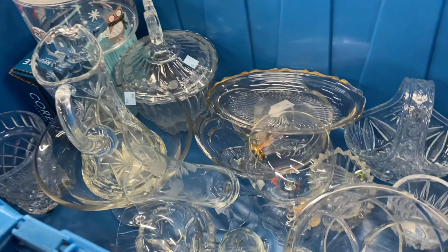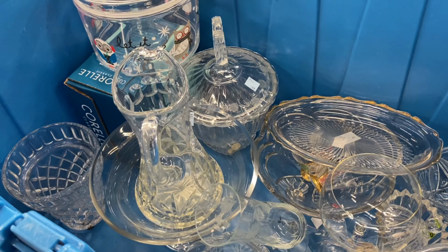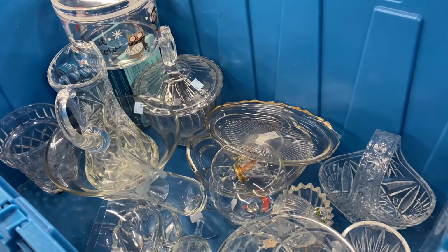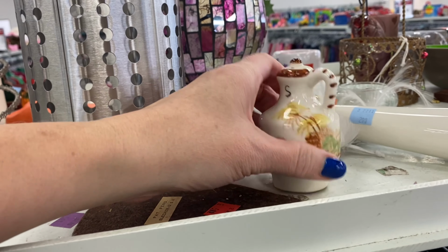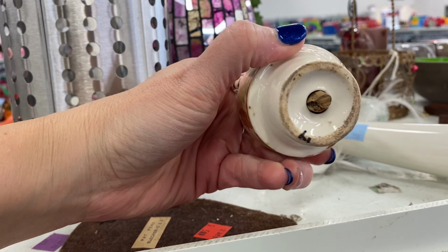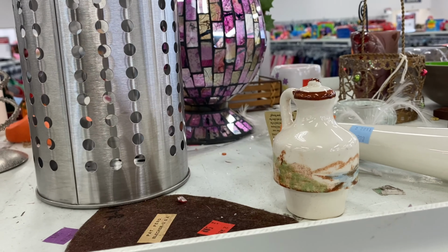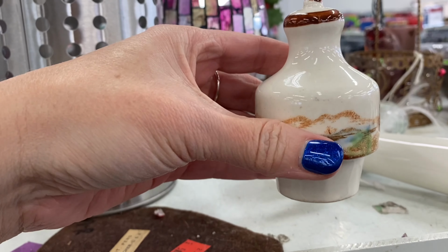Here is a bin that they are working on putting out right now. Lots of clear glass, and there is a single salt shaker. I wonder if it's part of a set. It's got a corkscrew in it, but it looks like it would be part of a set, like it would sit down in something.